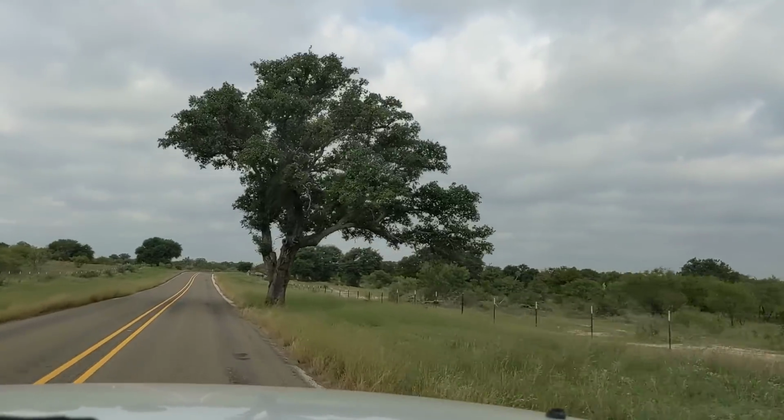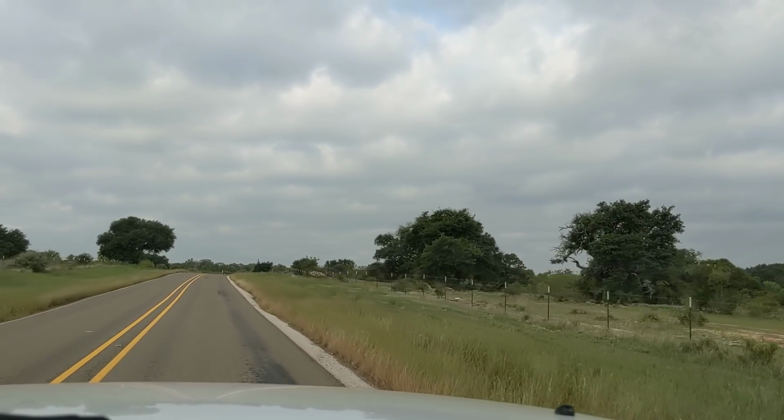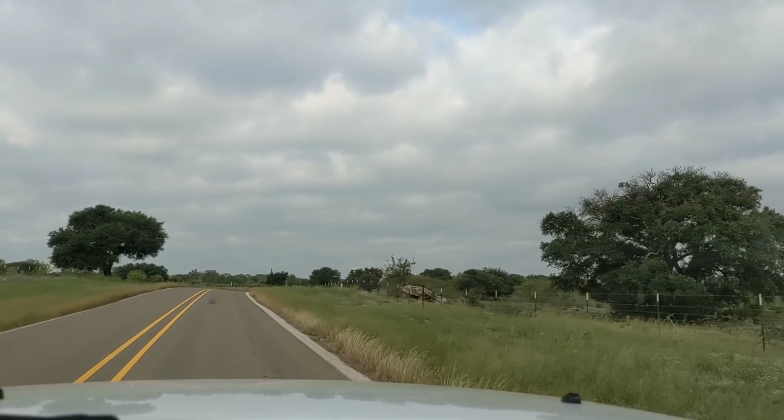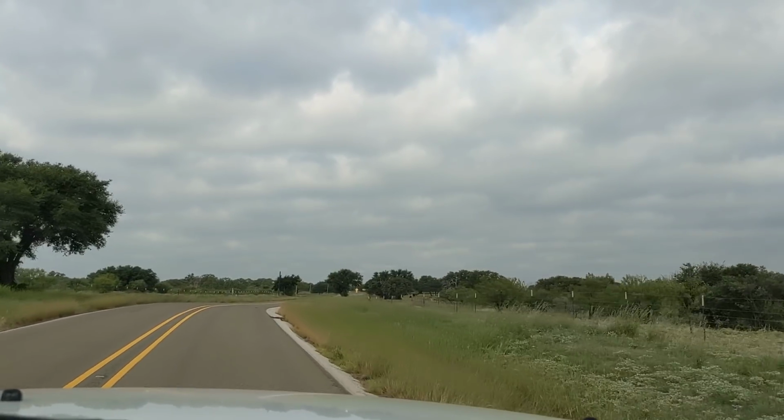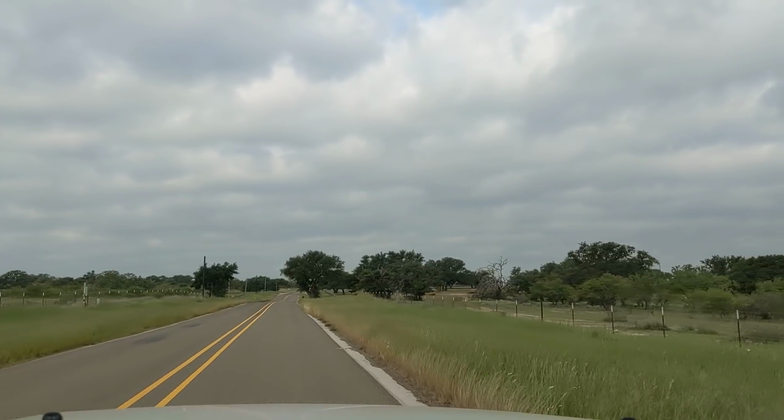Well, I don't have many dishes. I don't even have a regular plate. I've just got a little saucer and some of those little styrofoam things. And then I got one fork, one knife, one spoon.